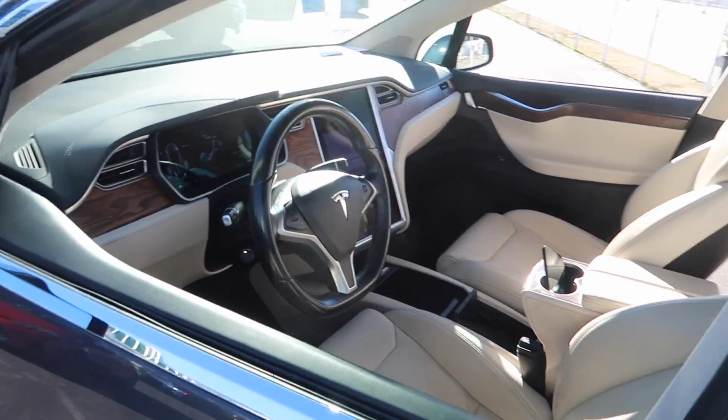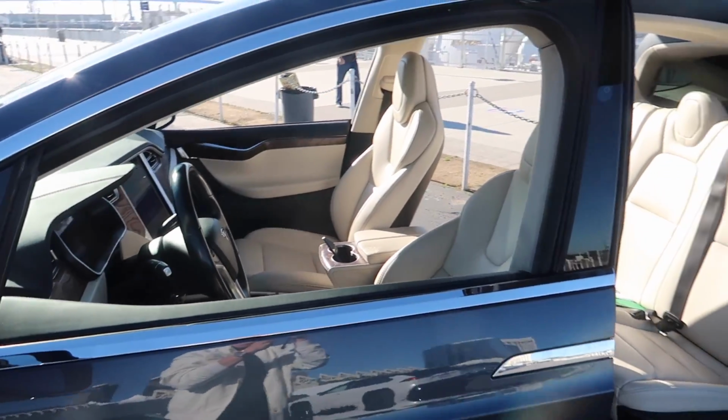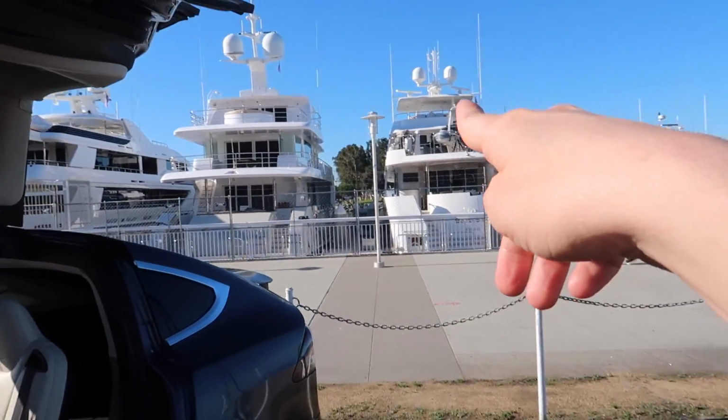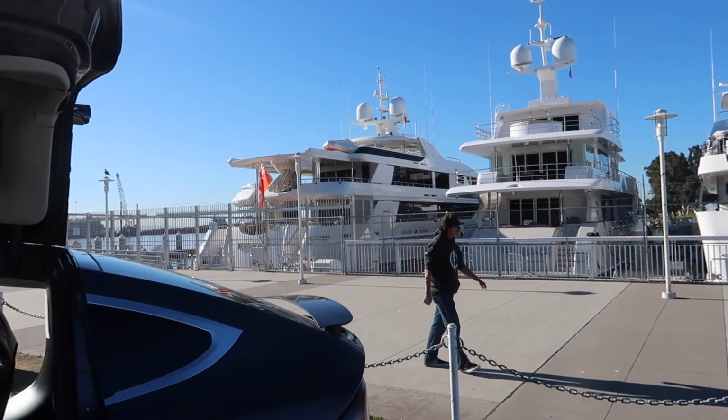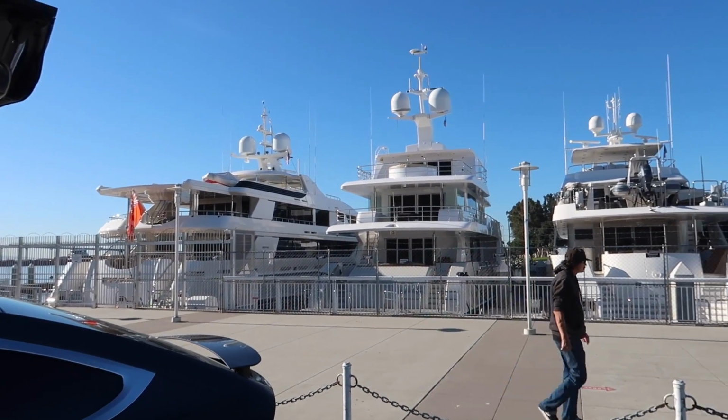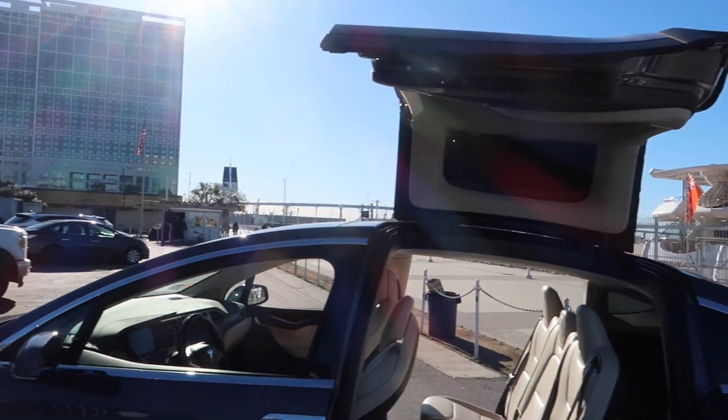It's crazy fast. I'm going to show you guys in a second how fast this thing is, but look at those yachts right there, guys. That's some motivation right there. Woo! Big money. This is San Diego for you guys.